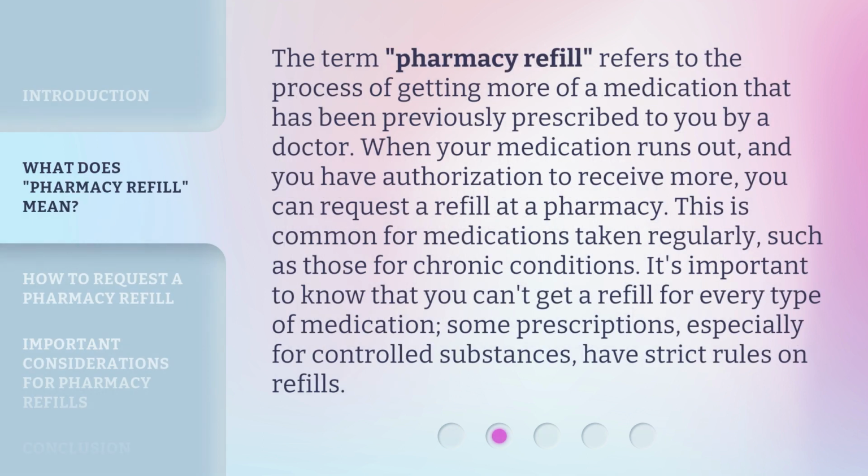The term pharmacy refill refers to the process of getting more of a medication that has been previously prescribed to you by a doctor. When your medication runs out, and you have authorization to receive more, you can request a refill at a pharmacy. This is common for medications taken regularly, such as those for chronic conditions. It's important to know that you can't get a refill for every type of medication. Some prescriptions, especially for controlled substances, have strict rules on refills.